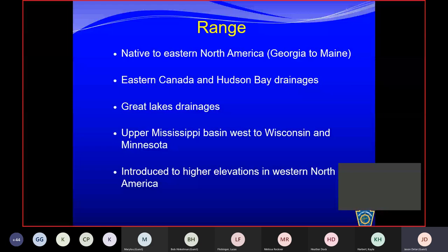Brook Trout also occur in the northern Midwest part of the U.S., the Great Lakes drainages, Michigan and Wisconsin, for example. And they also occur in the upper Mississippi Basin, in the inland portion of Wisconsin and in Minnesota, often referred to as the Driftless Area. And they've also been introduced to higher elevations in western North America. Brook trout are not native to the Rocky Mountains, but they have been introduced there in years past. And just like we sometimes have problems with non-native species on the West Coast, brook trout have caused problems there by competing with native cutthroat trout.